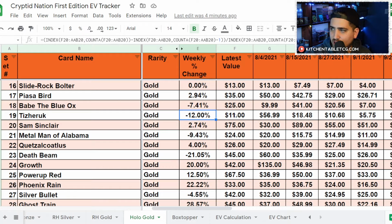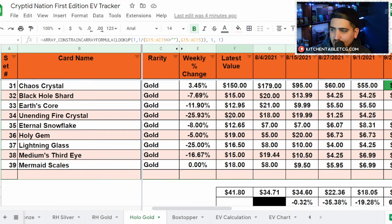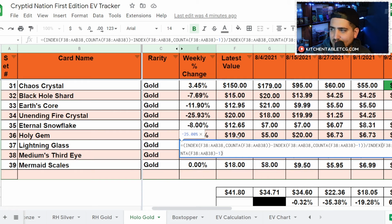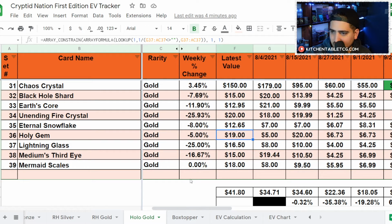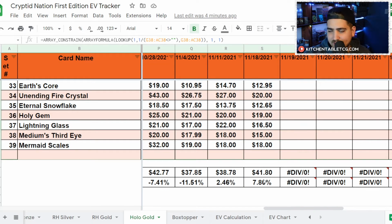You've got Tizzerhook down to $11. You've got Fresno Nightcrawlers down to $12. So there is some downwards pressure. Lightning Glass down to $19. But Lightning Glass down to $16. But as a whole, we are up 7.5%, 7.8% to an average of $41, which is pretty significant.